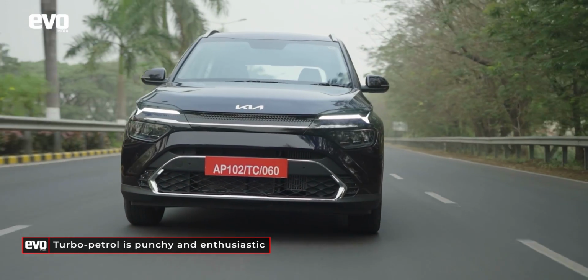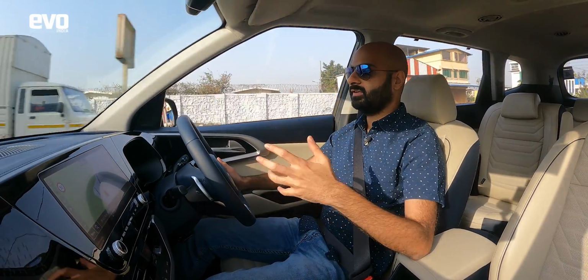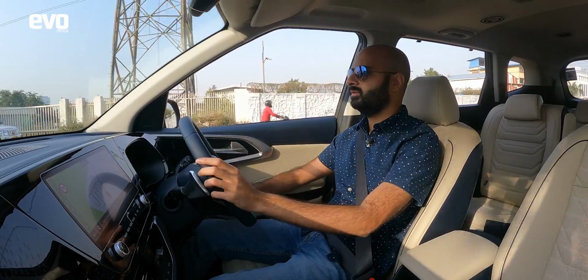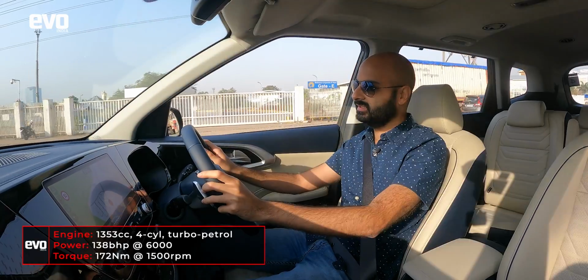This feels nice and punchy. It gets up to pace quickly. It's got good amounts of refinement. You don't hear too much of it in the cabin. And driving it around, it feels well suited to the sort of car that the Carens is.